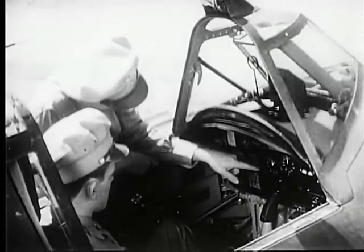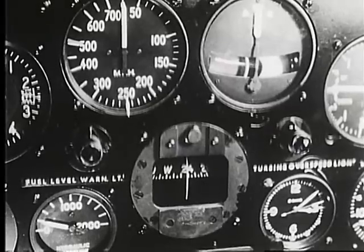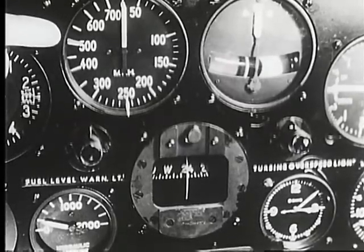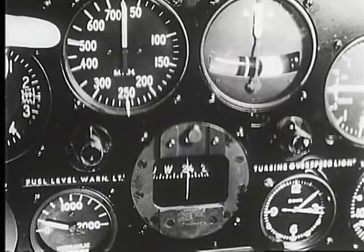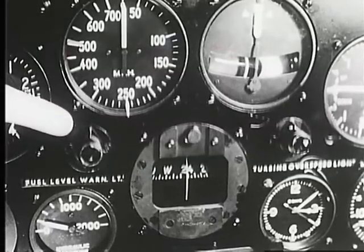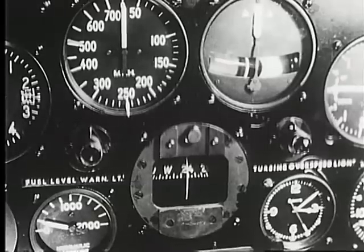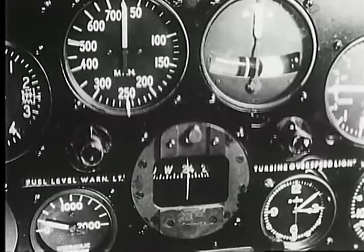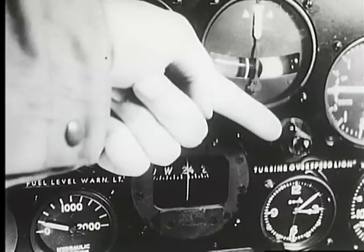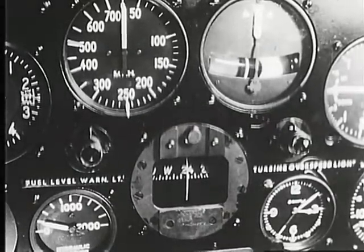You've got standard instruments on your panel. Flight instruments are in the middle. Your engine operating dials are on the right. Notice that the speed limit on this airplane is redlined at 500. Here's your fuel level warning light. Remember that when it comes on, you've got a maximum of 20 minutes left to find a place to sit this baby down. And this is the light for your turbo, which you don't have to worry about for a while, but which works like this.